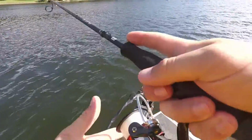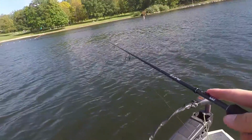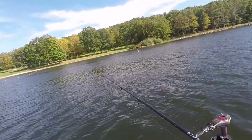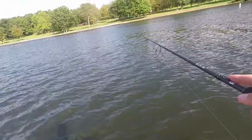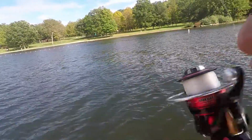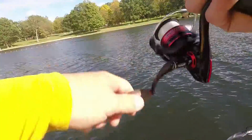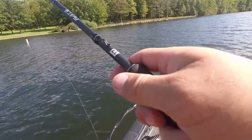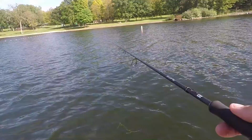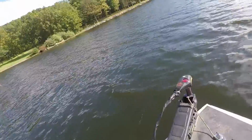Found this break off out here in front of me by this buoy, and it goes in from like 13 feet to like 8, and there's just a straight drop off. There's a contour in the structure. There was one. There's one. Yeah.